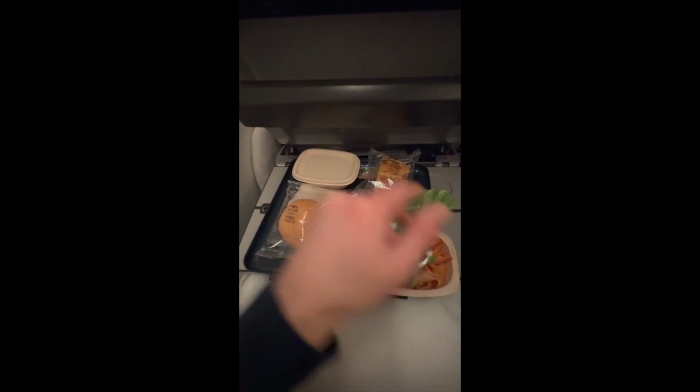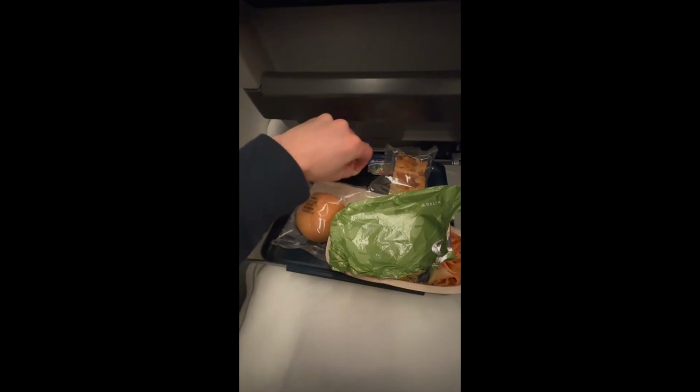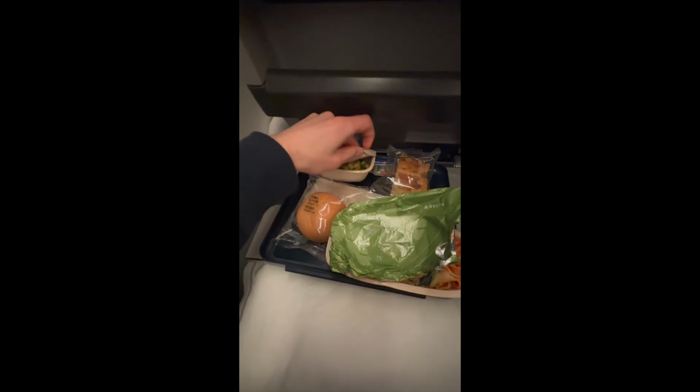I don't know. And they also had a piece of bread and whatever that is in the right corner, and then some fruit, broccoli or something. Peas, maybe. I didn't need it. They also gave water and drinks or whatever you wanted. Here we are flying over Alaska, near Nunavik Island, I guess.